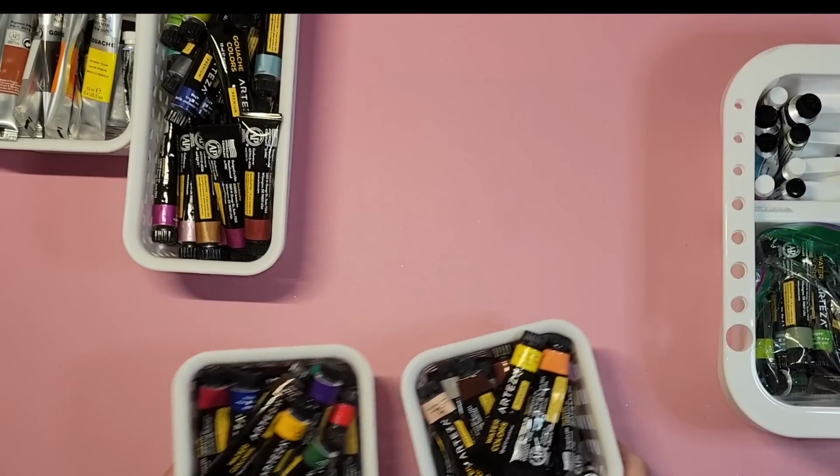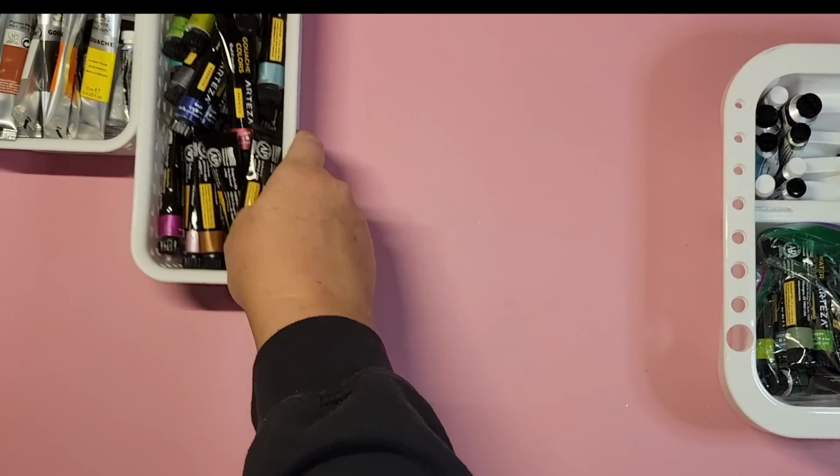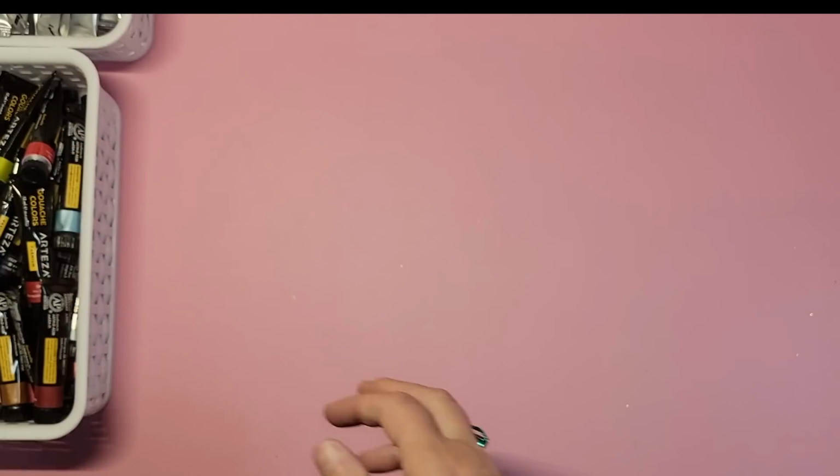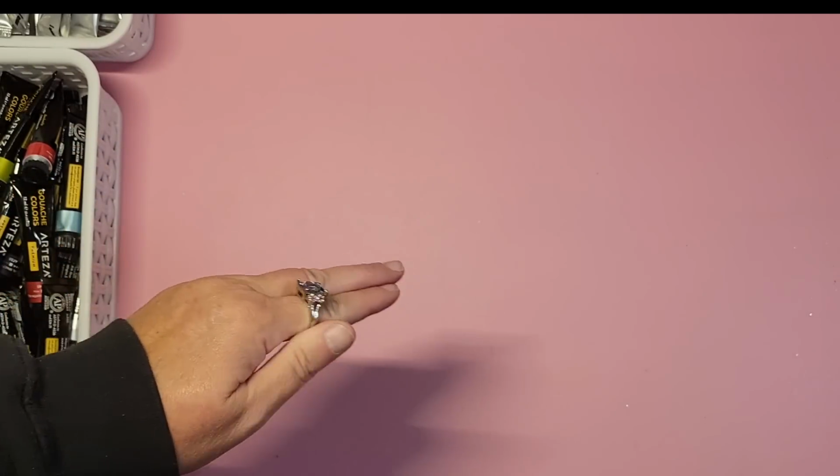And while I put these to the side, let's see, I have all these containers. I believe I got those off Amazon a long time ago.